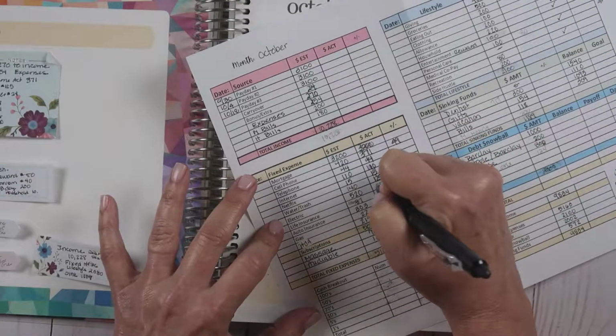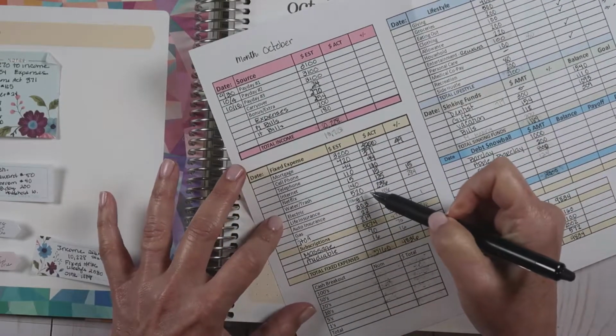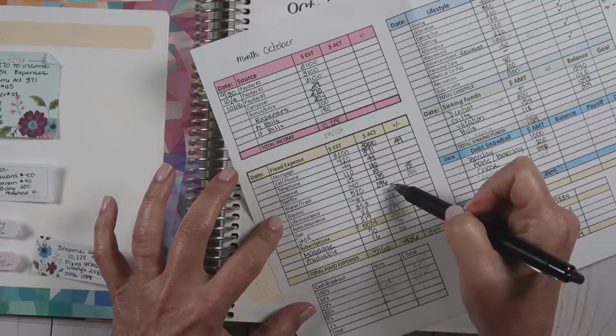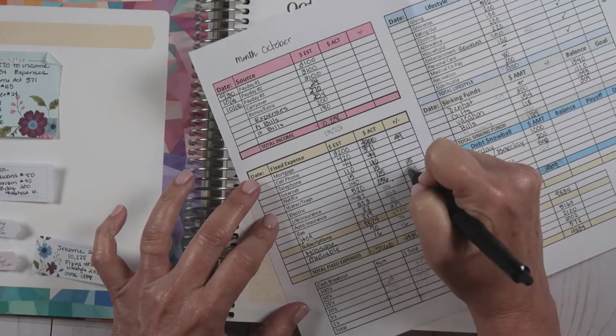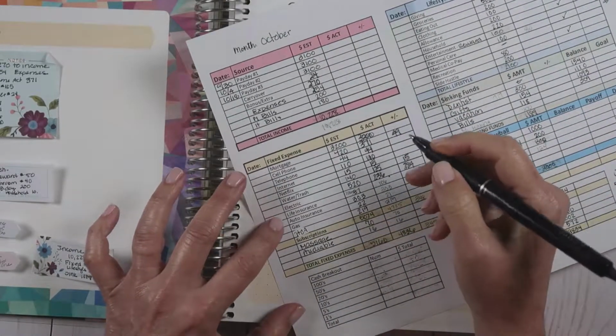Electric, huge difference, thank God. I had estimated my bill to be $520 because that's what it's been running. It came in at $236. It was almost $200 less than what it was last year. So it was a difference of $284. So I'll show you where that went.